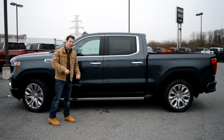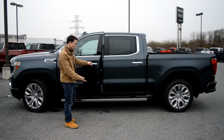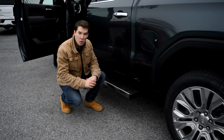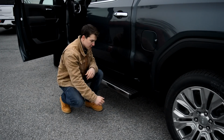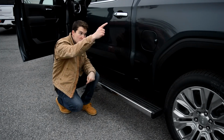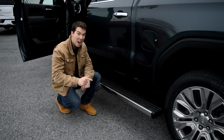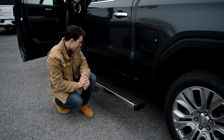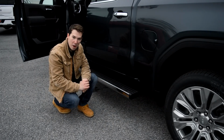Another good party trick, not all too unlike the Ram I recently reviewed, this one also has power running boards. This is what I really think makes the GMC's running boards stand out from the Rams: if you hit this button right here, the running boards actually come out further so that you can step up into the bed. Now that is forward thinking. And then you just tap that again, and the running boards go right back.